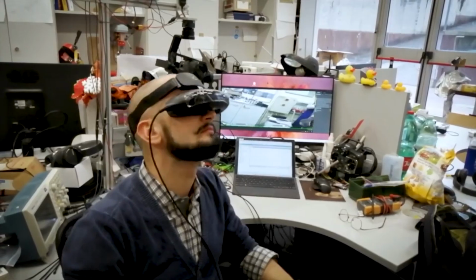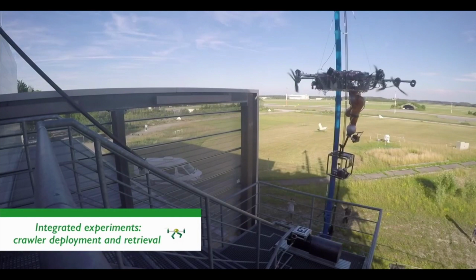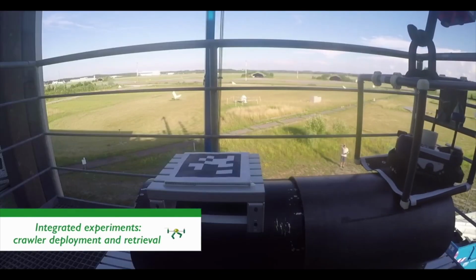Reduction of costs and risks. The operator can safely guide a remote robot, which then can execute tasks in a semi-autonomous way.